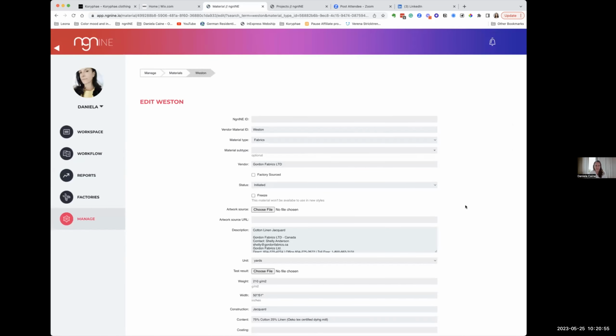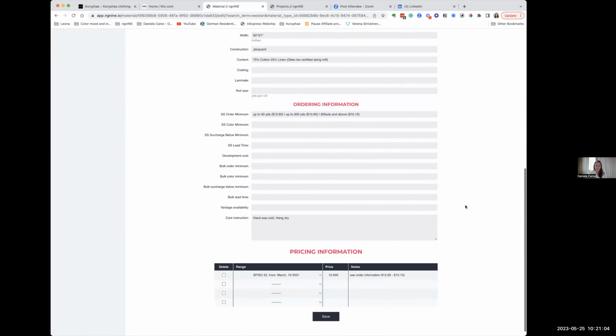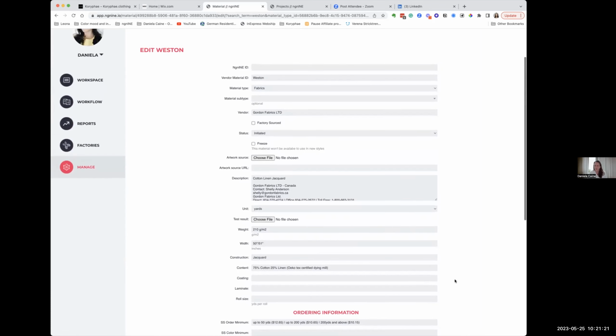If I went in here, you can see this is where you add in all of the information that you have or that is necessary for you, right? So that captures that. Down here at the bottom, for pricing information, if you capture all the cost and price information in here, and I am not that diligent myself, what the tech pack will also yield you is a raw cost of the entire garment.